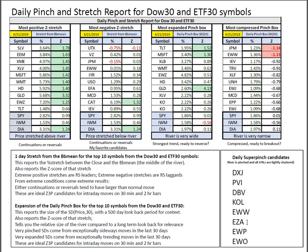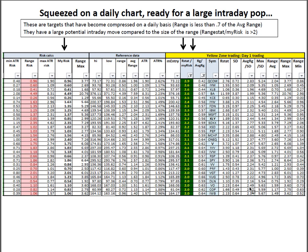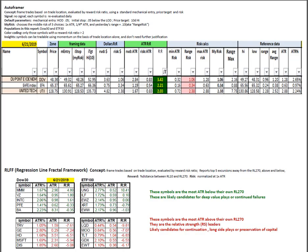EWW Mexico, EZA South Africa, EWP Spain, coal is KOL. So plenty of things to choose from. Just a couple test out well on the auto framer: Dow, the EFA index, and United Tech.